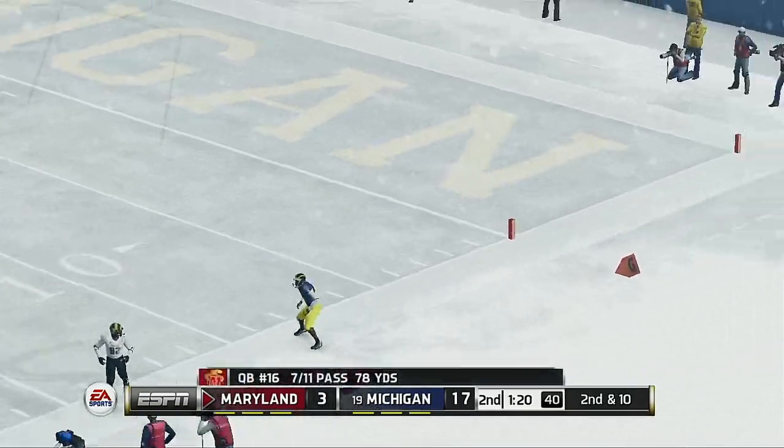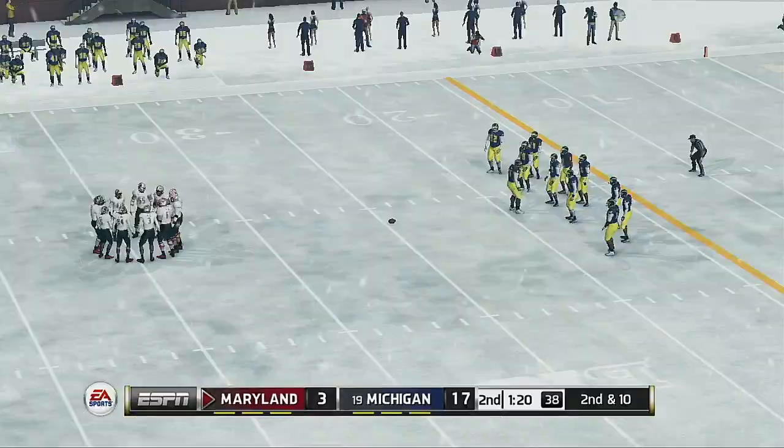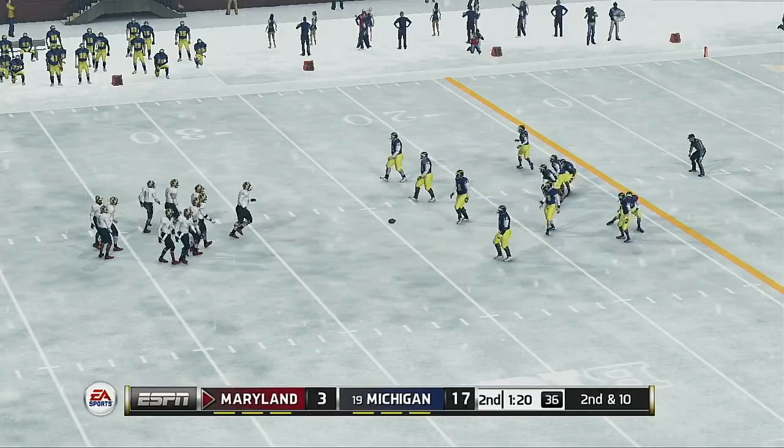He throws it. Number 82, the intended receiver. And this is the eighth play of the drive. Second and 10.